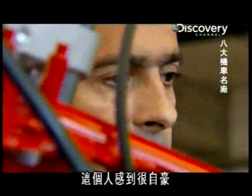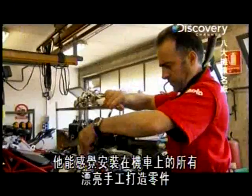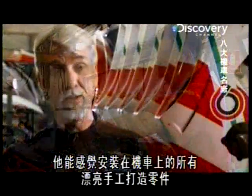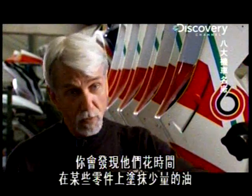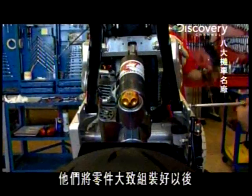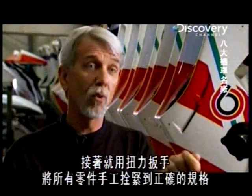This guy feels a certain sense of pride. He gets to feel all the beautifully machined, handmade parts that go on this thing. And if you notice, they take the time to put a little fingerful of grease on some of the parts, and they loosely put things together, and then they've got the torque wrench, and everything is hand torqued to the right specification.